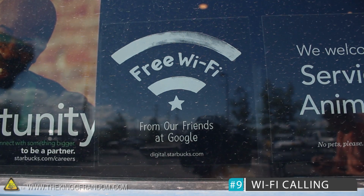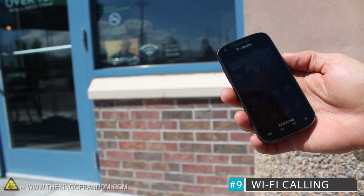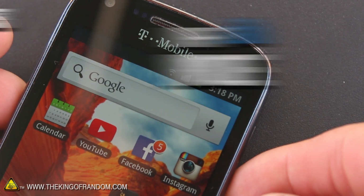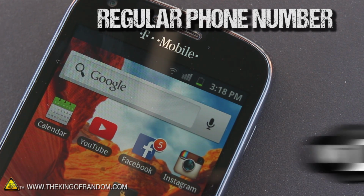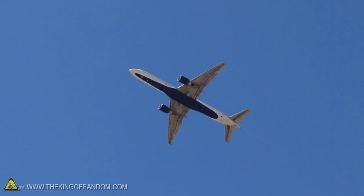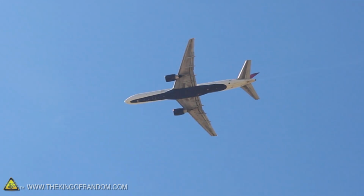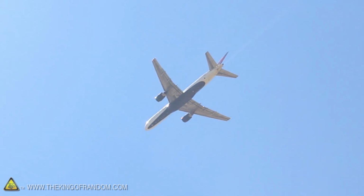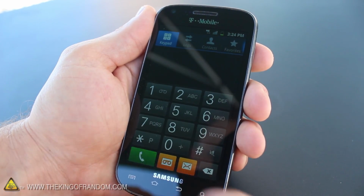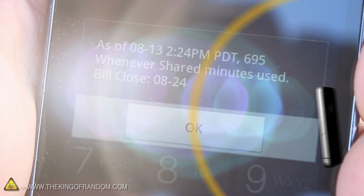Another option is Wi-Fi calling. If you happen to be near a Wi-Fi hotspot, try switching your phone over to Wi-Fi mode, and just like that, you'll be able to make and receive calls using your regular phone number, but over the Wi-Fi network instead. This can be a great way to save on roaming charges if you're traveling internationally, or maybe trying to send a message from 39,000 feet. But keep in mind that not all phones and carriers will support this feature, and if they do, it'll still count against your monthly cell phone minutes while slowing your internet speeds at the same time.